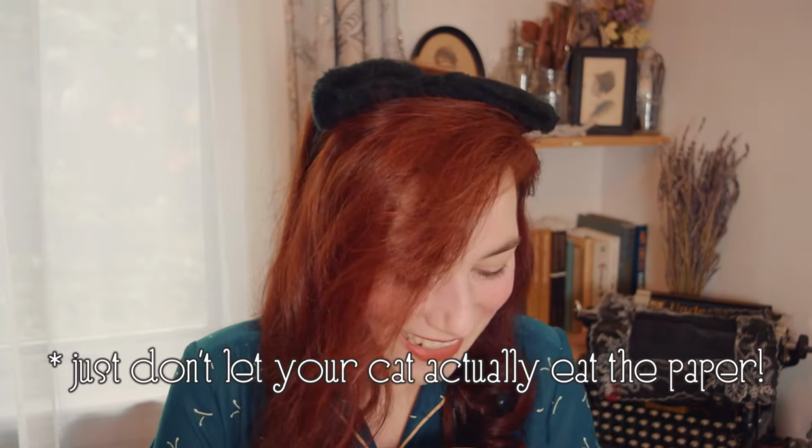Okay, so I did actually test this one on Aggie. I know I said I wasn't gonna do any of the historical cat care stuff with her, but this is pretty harmless, so I gave this one a try. She was a fan. If you want to try this yourself, you just need a length of string or yarn. I went with yarn, and then you just tie up a little bit of paper at the end. You could even use a brown paper bag or something like that. And you just go woo.